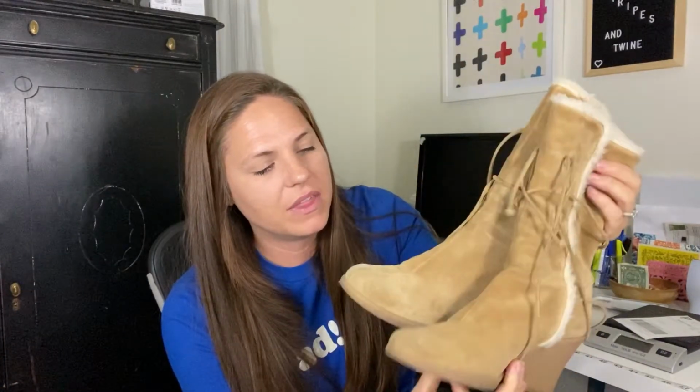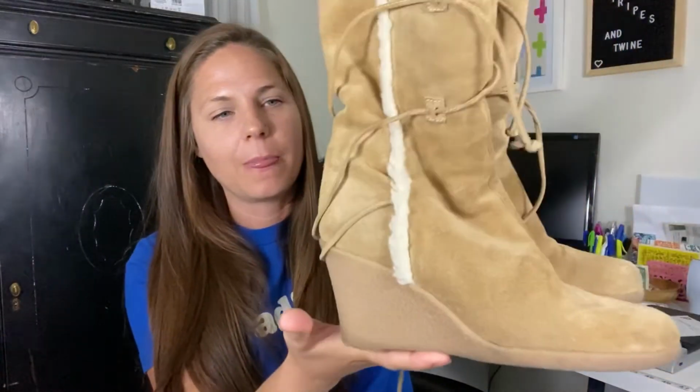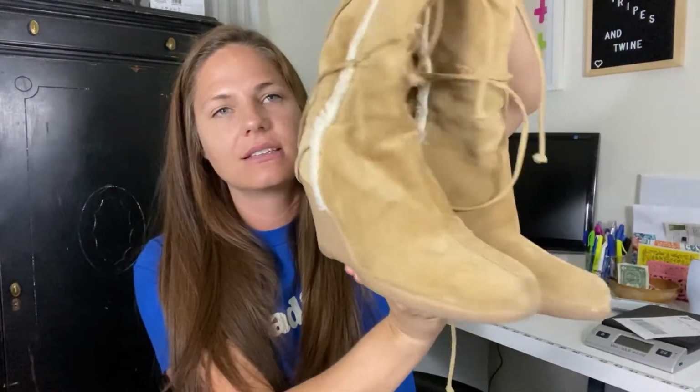I also found these boots. They had quite a bit of shoes, but there weren't very many higher end brands, just some. There were a few Sam Edelmans, but they were pretty worn, nothing in really great condition. These are in really excellent condition. There's hardly any wear on them, just some scuffing on the backs.